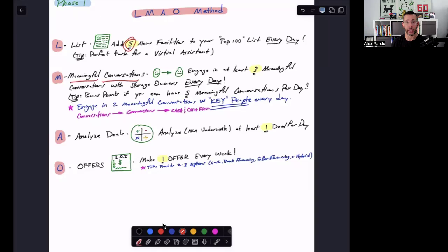I'm very confident that if you follow this method and you do it consistently, that is the key. Consistency is everything. If you do this every single day, then you will put yourself in a position to buy your first storage facility. So again, the L is building your list. The M stands for meaningful conversations. You want a minimum of three. If you can stretch your goal and make it five meaningful conversations with storage owners, then you're putting yourself in a really, really good position.